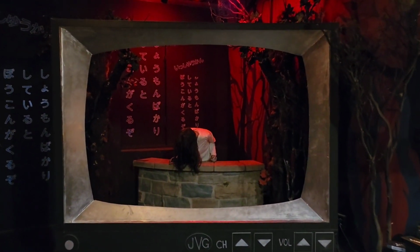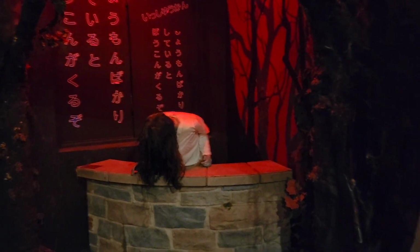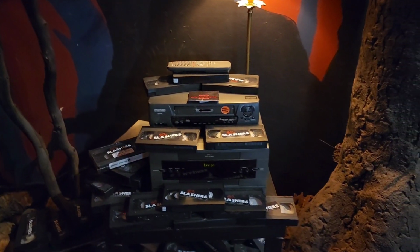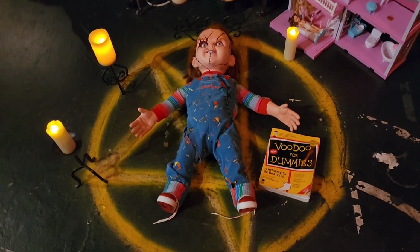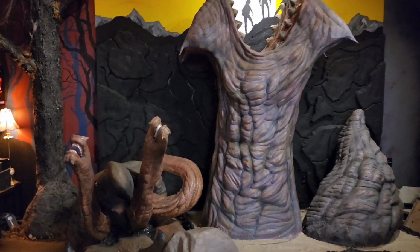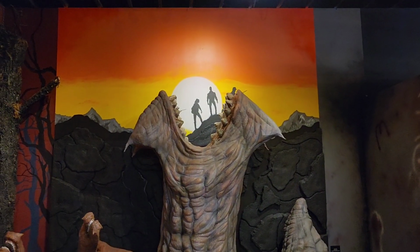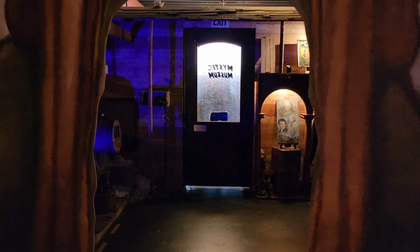They got another cool photo op over here with The Ring. Sometimes I forget which is which with The Ring and The Grudge. I haven't seen those movies in a long time. Cool little setup here with a bunch of VCRs and old school VHS tapes. Oh, they got Chucky down here with his Voodoo for Dummies book. This is Tremors. Let me back up so you can see this. Not really a slasher movie though. All right, on to the next room, and we have to enter through the mouth to get there.